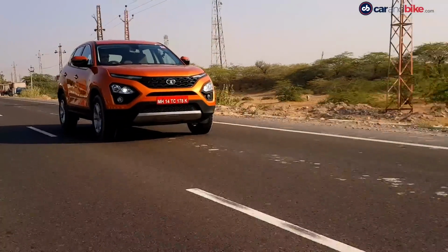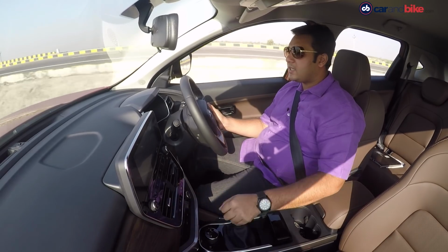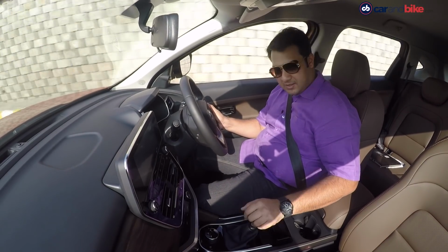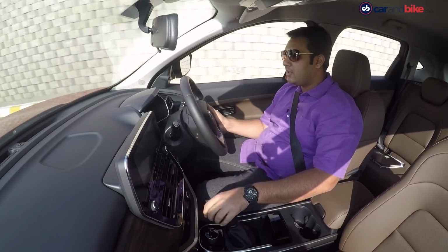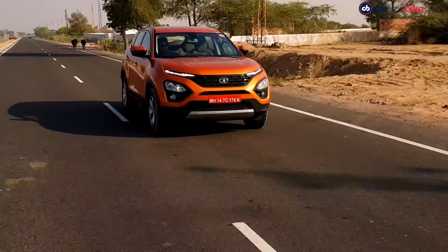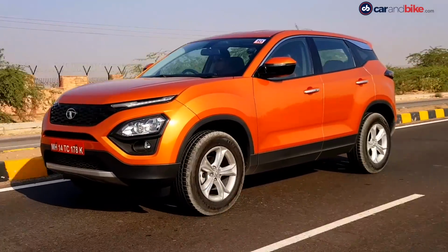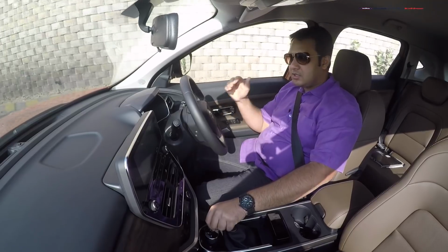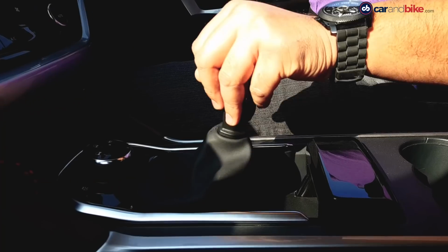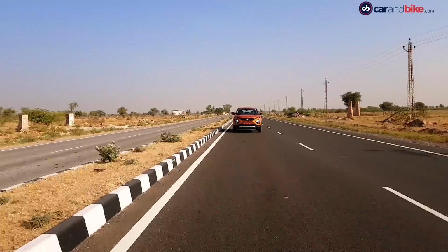The gearbox is a 6-speed manual, and the gears slot in well. However, second to third is a bit of an issue. It pretty much slots in all right, but second to third and third back to second are a bit of an issue. The clutch is nice and light, and that's good because there's only a manual transmission on offer. Yes, there's an automatic in the pipeline, and we'll get to see it probably soon. How soon we are not told, but it's that long travel of the clutch that takes a toll on the way you drive, and especially in traffic conditions.